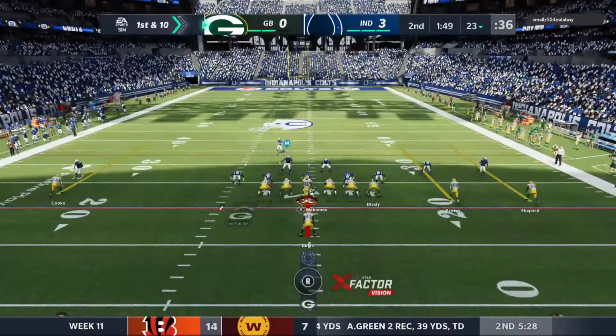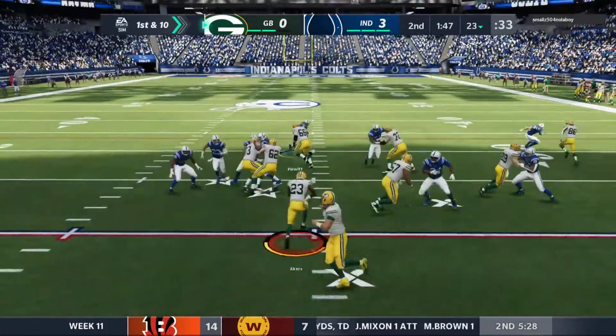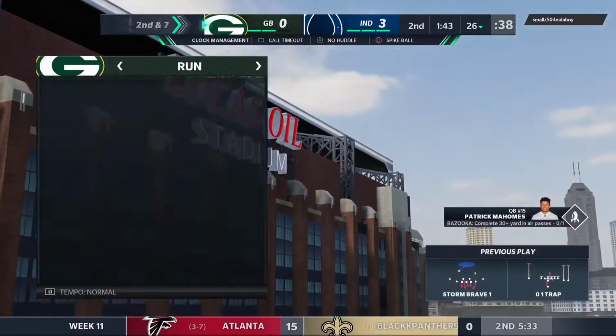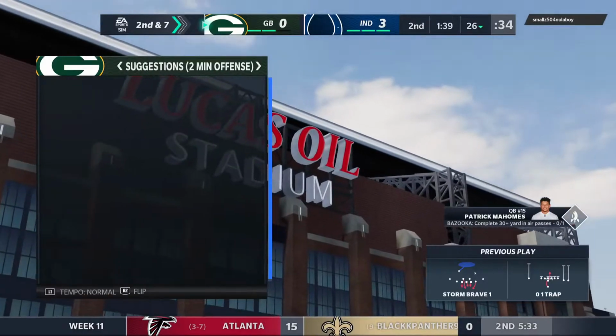The Packer offense ready to get their next drive underway. The crowd maybe losing just a little bit of the edge after back-to-back punts. They want some big plays. They want to see some offense. They want to see somebody break away, whether it's through the air or on the ground.